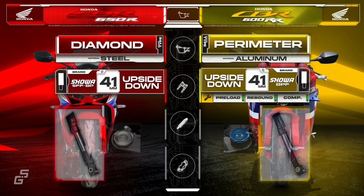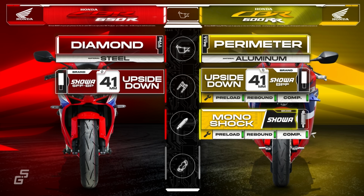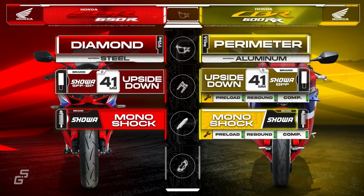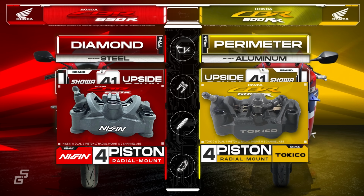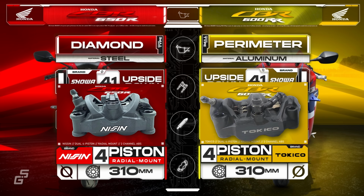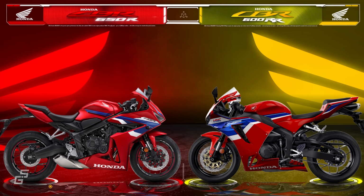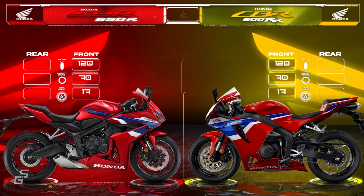adjustability. At the rear, the 600 also has a fully adjustable ProLink monoshock while the 650's monoshock only allows preload adjustment. When it comes to stopping power, both bikes are equipped with dual 4-piston, radially mounted calipers and 310mm brake discs. Both bikes run identical tire sizes for the front and rear.